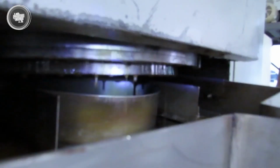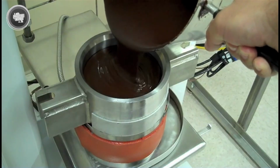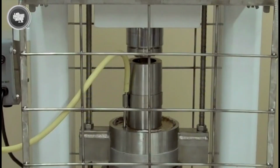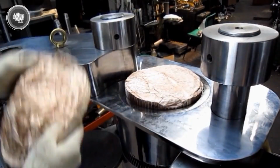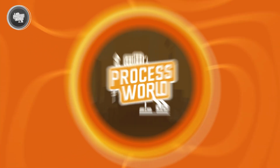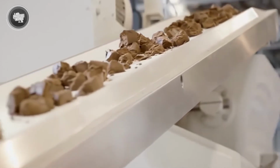The pressing stage can be adjusted to control how much fat remains in the cake. More fat makes a richer powder, less fat makes a lighter one. After the cocoa cake has cooled, it's time to turn it into the smooth, fine powder we know so well. The solid blocks are first broken down into smaller chunks, then fed into specialized grinding machines.